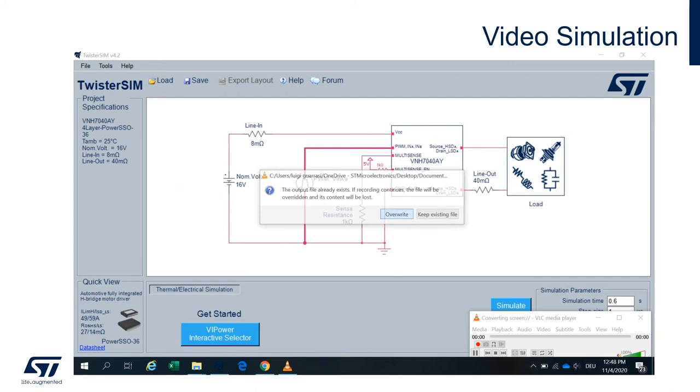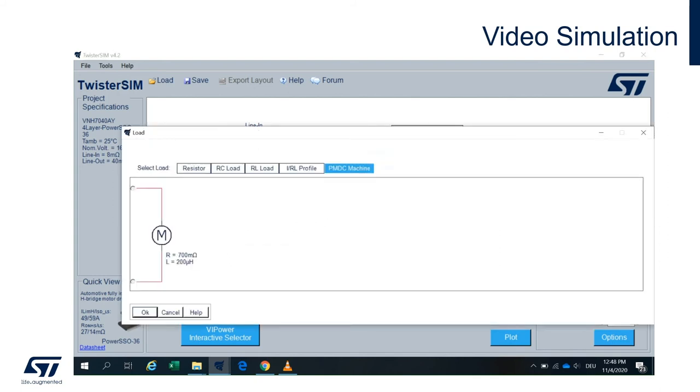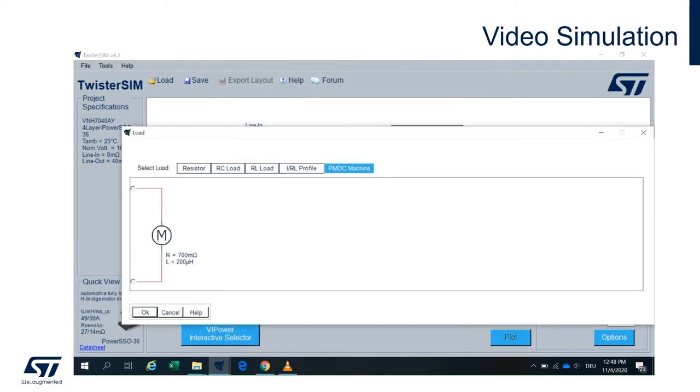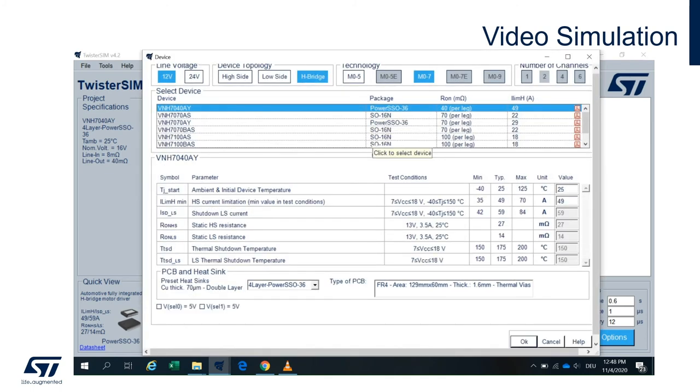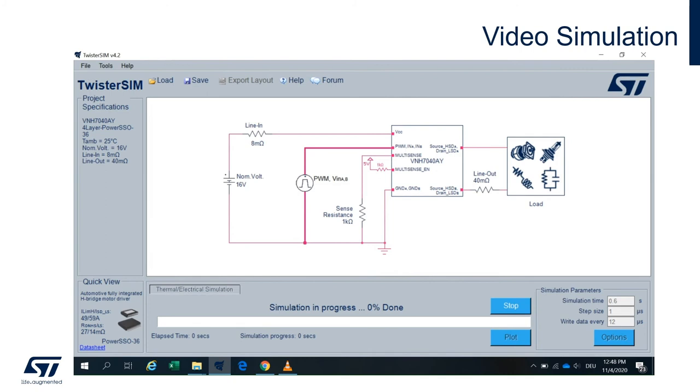Let's see an example of the electrothermal simulator. So I start with load block settings, and then I check the motor's parameters like armature resistance, inductance, as well as its mechanical parameters. So then I go to the device, the selected bridge, which in this case is a VNH7040AY. I go through the parameters and, for example, I check here the PCB characteristics. And finally, I can start my simulation.